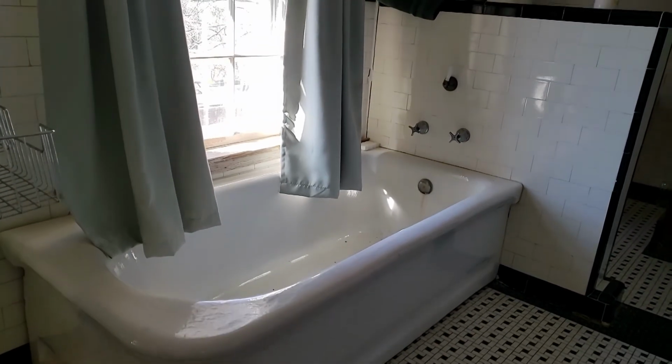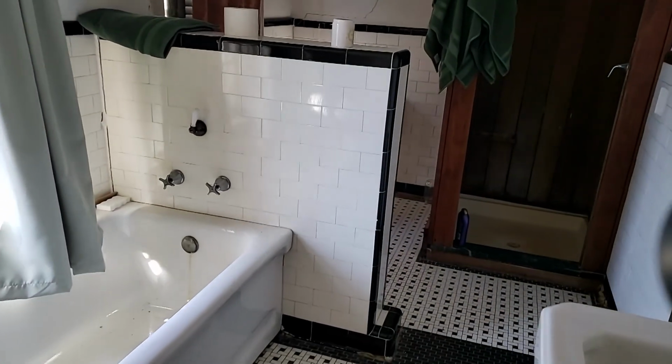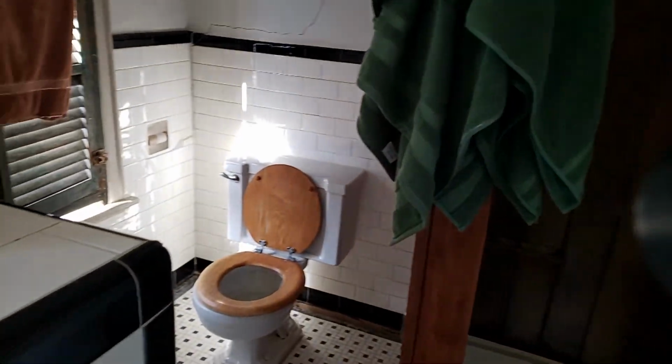Do you remember that shower? Oh my gosh. It's made of wood. So is the toilet seat. Yeah, that's gross. That's like having a cloth toilet. I wonder if you can disinfect a wooden toilet seat. Ugh.